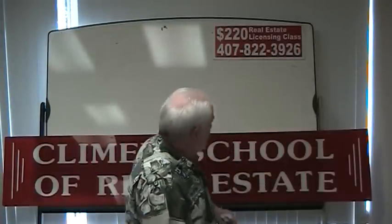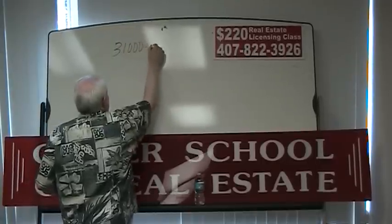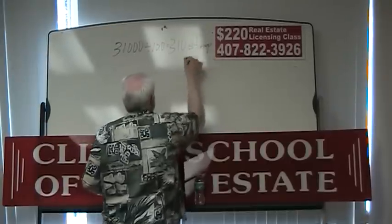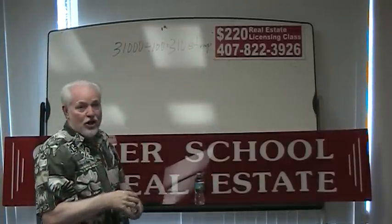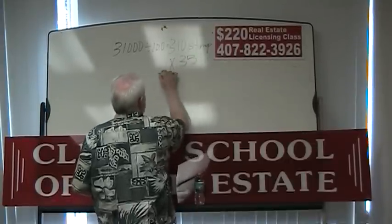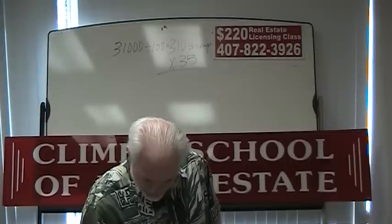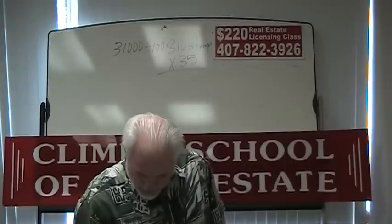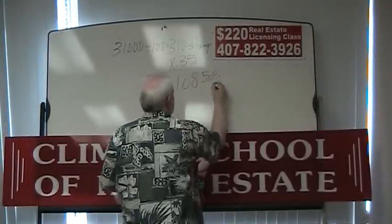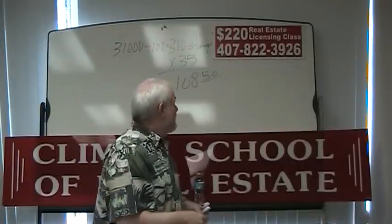So you're getting this $31,000 mortgage. We're going to divide that by 100. We need to buy 310 stamps because the stamps are 35 cents per 100. 310 times 35 cents. My calculator says $108.50. I told y'all doc stamps on the note always end in 0 or 5. If they don't, you got the wrong answer.